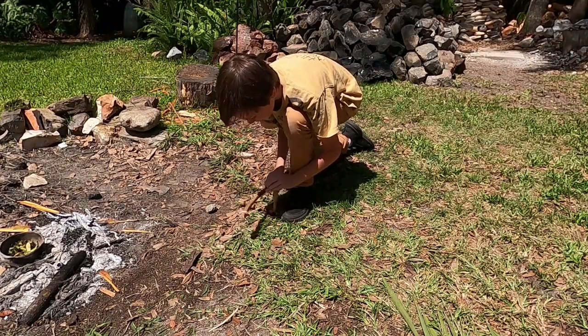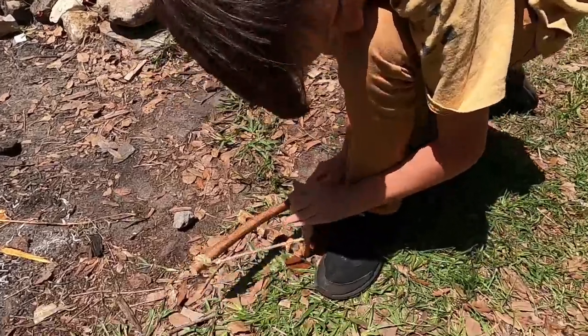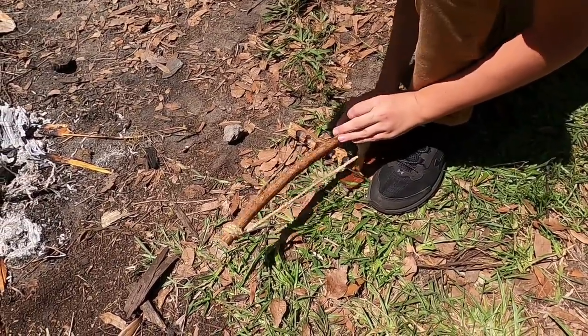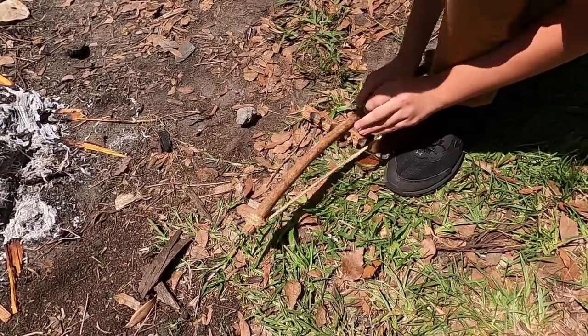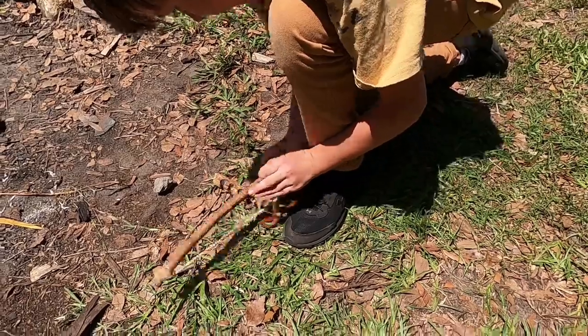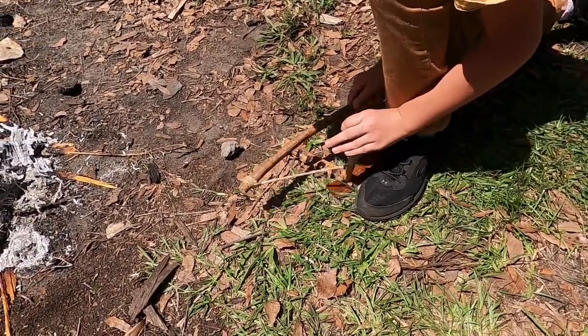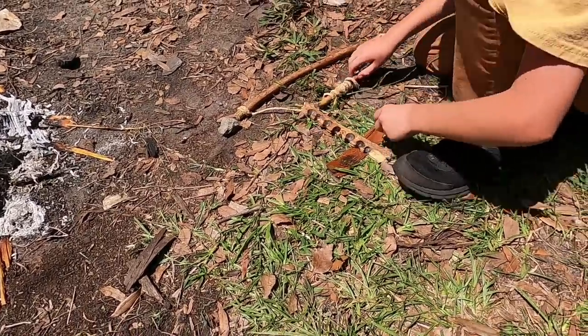Good. Keep going. See if you get smoke. Nice and easy. Nice, slow and easy. Don't get too excited. And you can push down a little bit harder on the shell. Doesn't look like I'm making a number. Well, that's because you don't have enough pressure. You gotta push harder. Tough, isn't it?